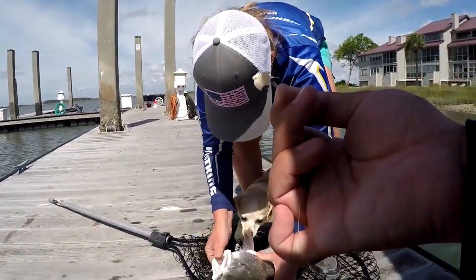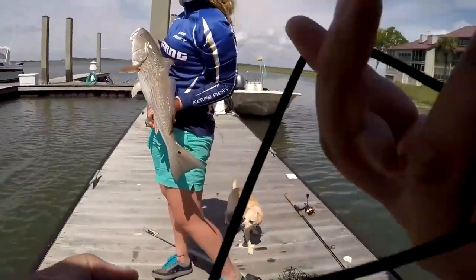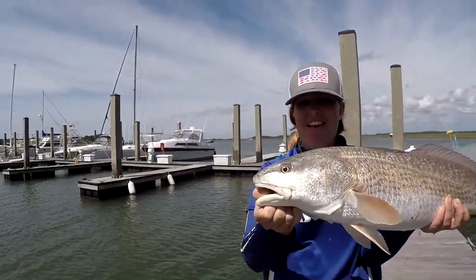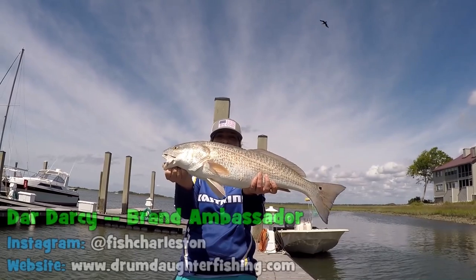You want to get a picture? Of course, yeah. Oh, gee, let's get a shot. Holy moly. Let's do this. That's a nice red drum. Little tail. Beautiful fish we got here. Now he's trying to bite me.